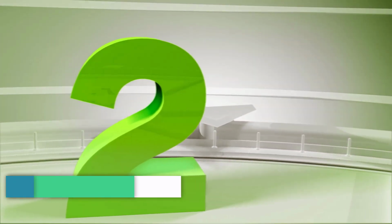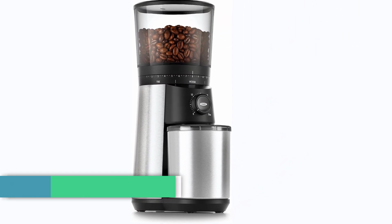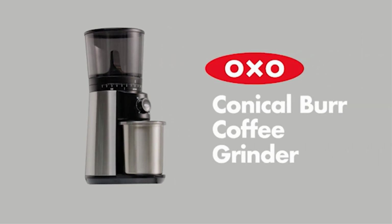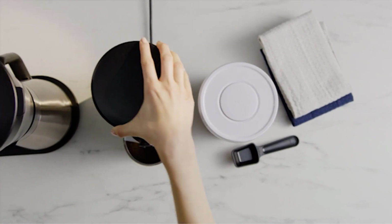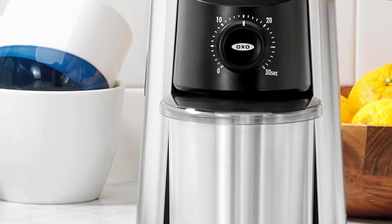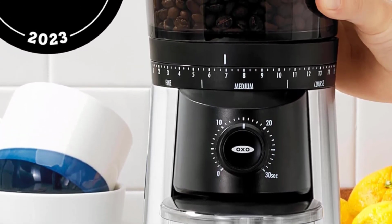Number 2. OXO Brew Conical Burr Coffee. This machine is far from complicated, the settings were intuitive and there was very little setup, though the detailed instruction manual is there if you need it. The stainless steel chamber made easy work of pouring the grounds out for use. The settings are numbered, making them easy to follow, plus the brewing methods are clear.